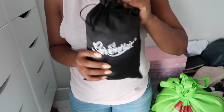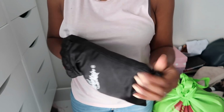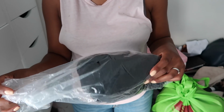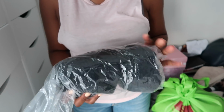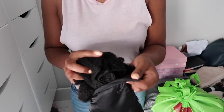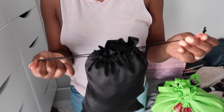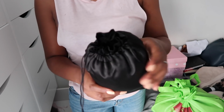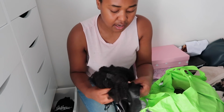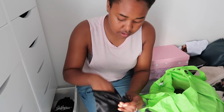Okay, what do we have here? This I think is a bunch of clip-on extensions that I received from Her Given Hair. Yes, I think they'll have a little bit more air than in that plastic bag. I'll just leave it a little open like that. So I'll put that in there. This is the kinky hair ponytail that I had, so we'll give it a good deep condition.